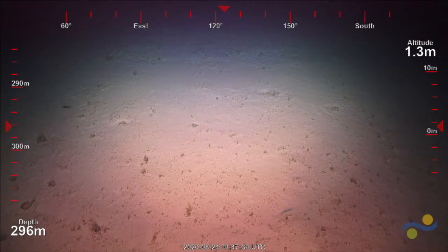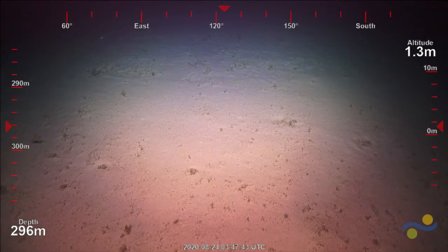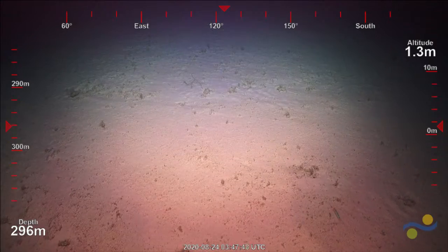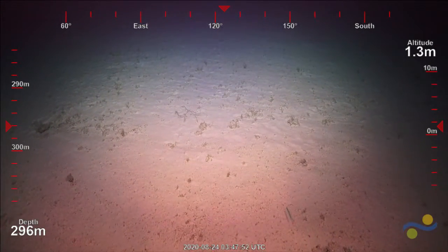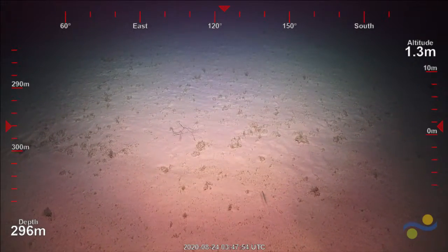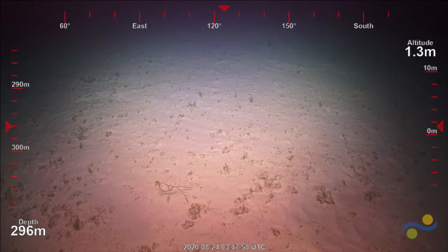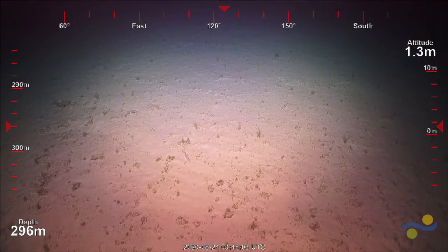ROV bridge. ROV bridge. Yeah, go ahead, Luke. Yeah, and I'm going to crank heading around probably at least 10 degrees to port. Okay. The surface currents are picking up, so just to let you know. Okay. Sounds good, we'll just keep following you. Okay, thanks.